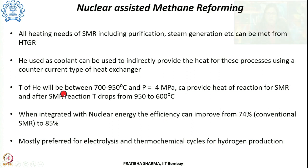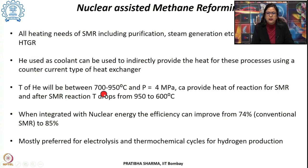And the temperature of the helium coolant lies between 700 to 950 degree centigrade at a pressure of 4 megapascal, and that can provide the heat of the reaction for the steam methane reforming. And in this process, since SMR is an endothermic process, the temperature after the reforming drops from 950 to 600 degree centigrade. When such reactors are integrated with the SMR process, then the efficiency, which in a conventional SMR reformer is 74% max, can increase to 85%.